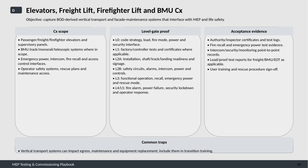At level 0, the focus is on code compliance strategies, load capacities, fire mode functions, power interfaces, and security integration. Level 1 involves factory or controller tests with appropriate certifications. Level 2A confirms installation readiness, shaft and track setup, landing preparations, and signage. Level 2B verifies safety circuits, fire alarms, intercom systems, power supplies, and control mechanisms. Level 3 tests functional operations, recall functions, emergency power, and rescue modes. Finally, levels 4 and 5 address fire alarm integration, power failure responses, security lockdowns, and operator response protocols.